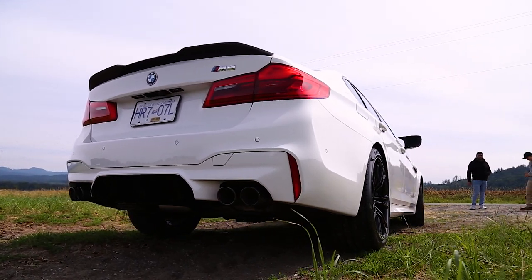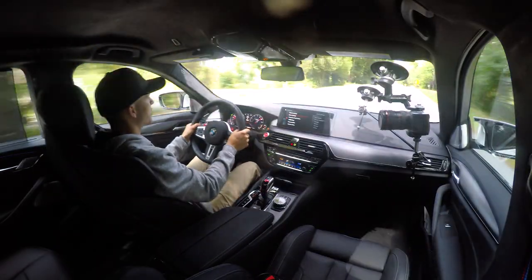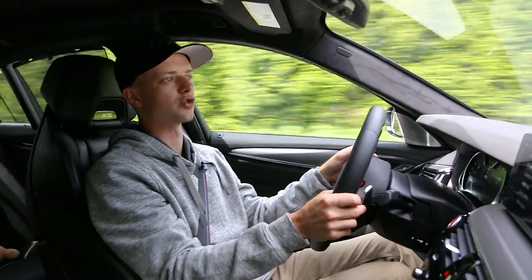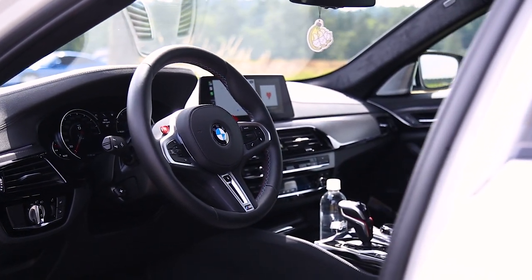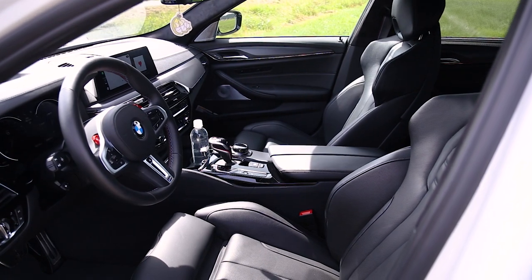So what I think the M5 is good at, and it's pretty much one of the best automobiles on the market at doing this, is combining a sports car driving experience with a luxury driving experience. So what you get is, you don't get quite as luxurious a feel on the interior as you do in an AMG car. Just throwing that out there.